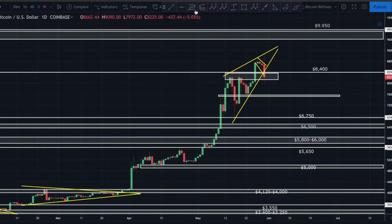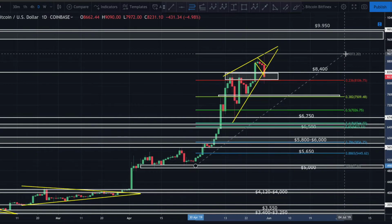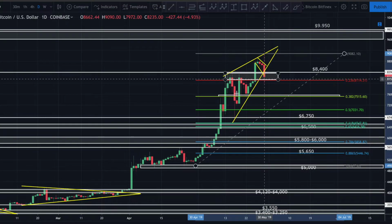All right, zooming out here on the daily, looking at this overall structure. Let's go to the last swing low, swing high. Get right on the tick there, right at 9,090. And yeah, we can see that price has even wicked below the 236 here, guys. The 236 was sitting right at what we thought would be support, or possible support, the bottom of which is at about 8,150, as we said. That's sitting right around the 236, guys. It's now wicked below it.